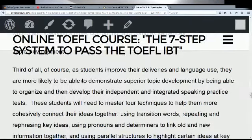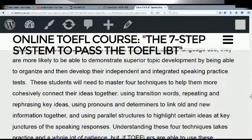Okay, third of all, of course, as students improve their deliveries and language use, they're more likely to be able to demonstrate superior topic development by being able to organize and then develop their independent and integrated speaking practice tests. These students will need to master, you guys might want to write this down, you will need to master 4 techniques to help them more cohesively connect their ideas together.